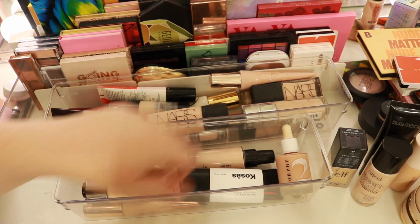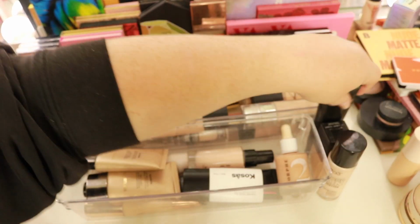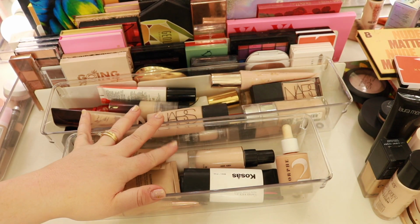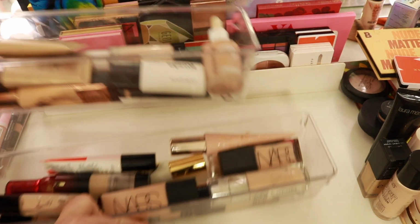So that's actually a lot less. So I got rid of 1, 2, 3, 4. I got rid of 4. I know I have a lot, but foundation, concealer, and lipstick is my weakness. You'll see on the lipstick front. And then here is my full coverage.